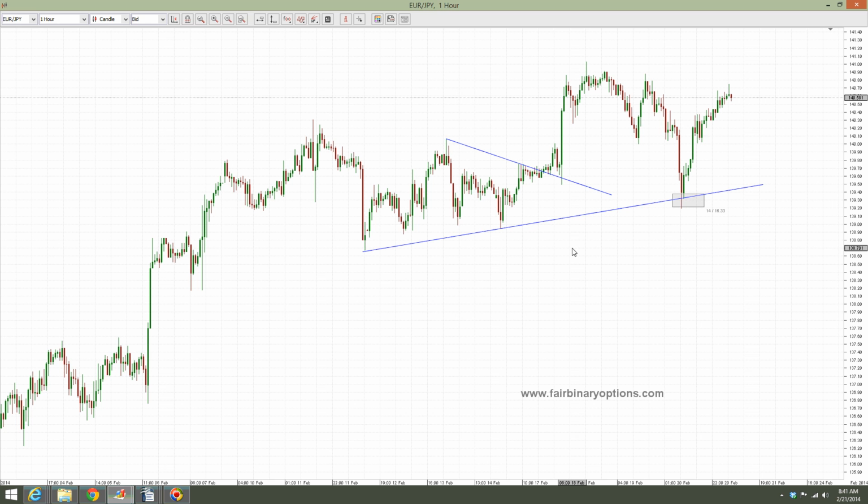So this is just as bullish as it can be. Why? Because the triangle has been broken to the upside, retested, and then rejected. On another attempt to the downside, it came exactly to this area here.